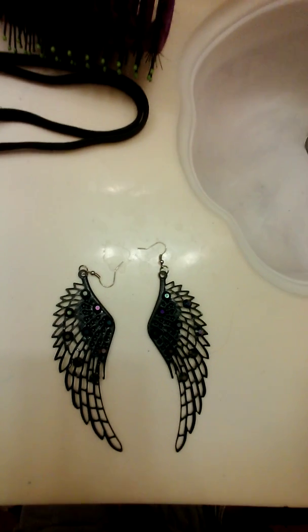I'm going to have a pair set up to show you. Okay, hopefully you saw that well. Those are one of my favorite pairs of earrings. Every time I wear them, I get a lot of compliments. They're kind of edgy, punk, dark angel looking. I usually wear them when I have a really heavy smoky eye and some punk rock look going on, probably in the nighttime.